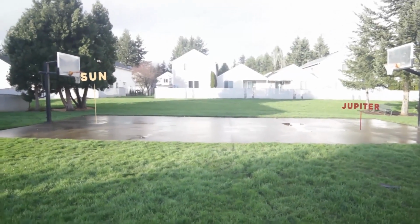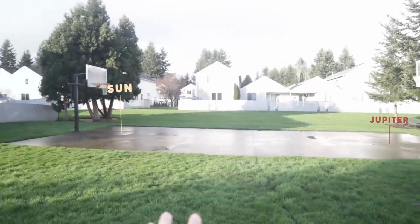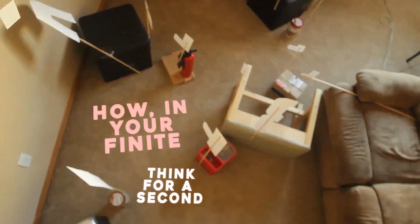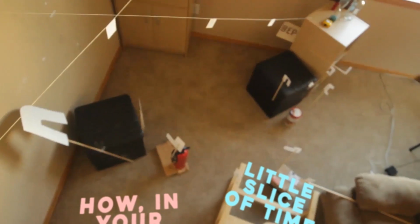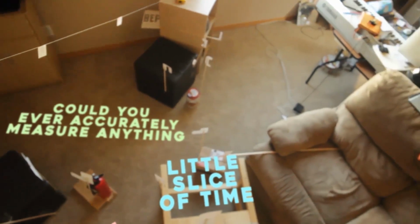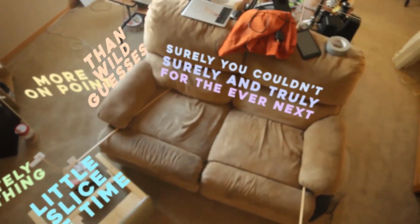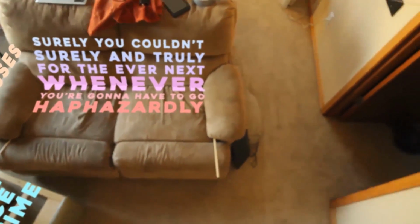But how far even is 30 feet? Hey, how do you even know? I mean, take for a second, how in your finite little slice of time could you ever accurately measure anything more on point than wild guesses? Surely you couldn't. Surely and truly, for the ever next whenever, you're gonna have to go haphazardly, tape measureless when making your scale models of solar systems with coins. Throwing your sundimes with the same precision as a wet noodle dangling from a 32-story building?